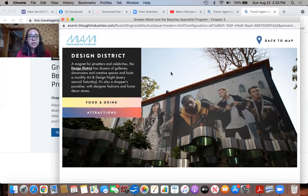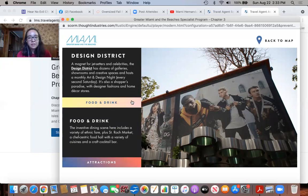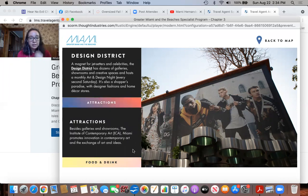All right, a magnet for jet setters and celebrities, the Design District has dozens of galleries, showrooms, and creative spaces and hosts a monthly art and design night every second Saturday. It's also a shopper's paradise with designer fashions and home decor stores. Great. So food and drink. The inventive dining scene here includes a variety of ethnic fare plus St. Roch Market, a chef-centric food hall with a variety of cuisines and a craft cocktail bar. And attractions. Besides galleries and showrooms, the Institute of Contemporary Art, ICA Miami, promotes innovation in contemporary art and the exchange of art and ideas.